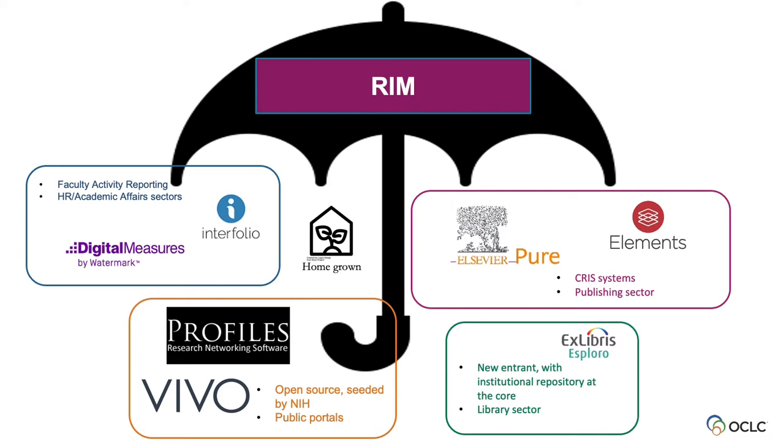With Elsevier Pure and Elements, you have traditional CRIS systems developed in Europe, coming generally from the publishing sector. These are CRIS systems in use worldwide. You also have systems on the bottom left, like Profiles and Vivo, that are open source products seeded by the NIH, and their main goal is to serve as a public portal.